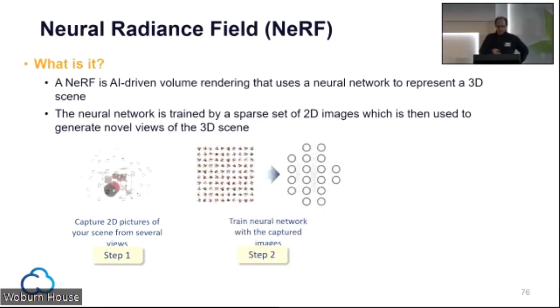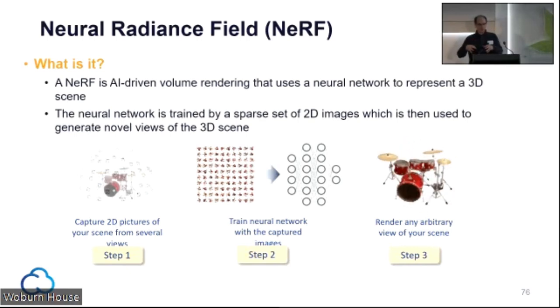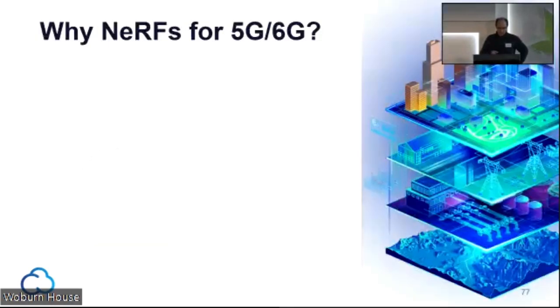And then you train the neural network, so it's an AI machine learning technology. And then you ask it to render any particular point of view that you want. Now, this by itself has a lot of applications, and it's a very big, exciting area of research. What we want is to bring the wireless network together with the NeRF technology, making a very powerful, dynamic volumetric video solution. And that's what we're working on in Bristol.